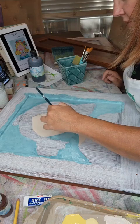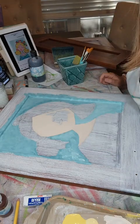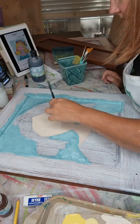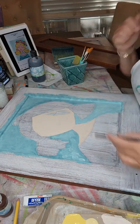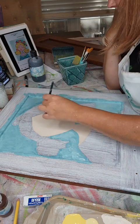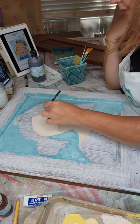I used to draw all the time growing up. So it's just easier for me to draw things out than to just take a paintbrush and start, if it comes to faces and like animals. Maybe if I did it more regularly, I would get better at it.